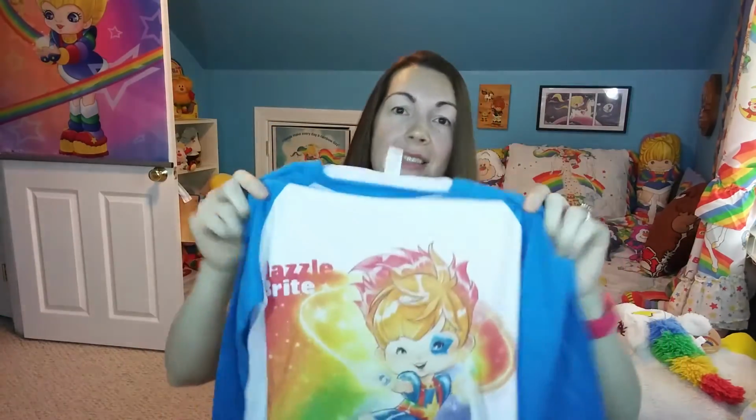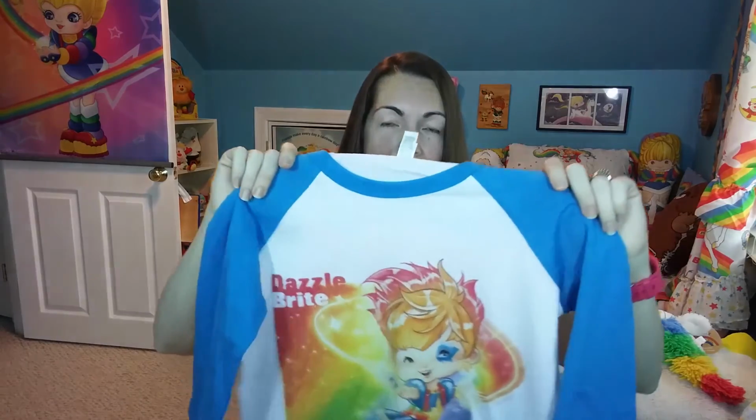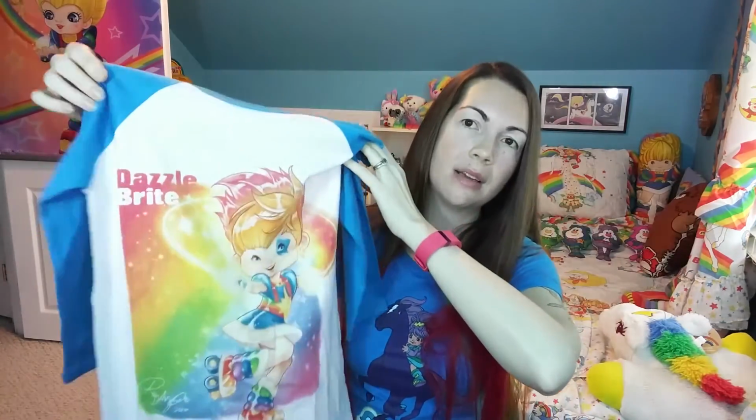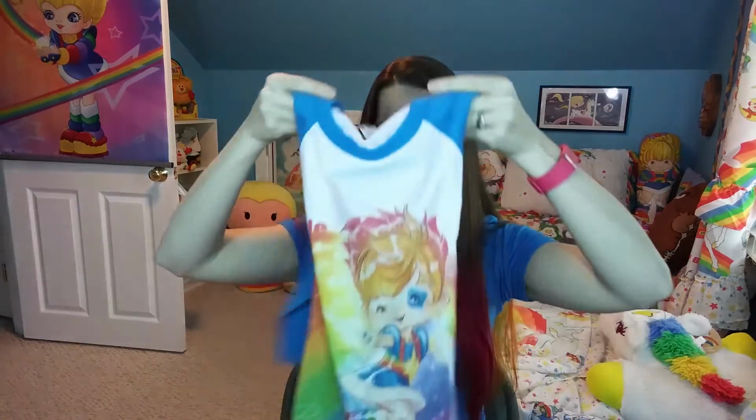And these are, at least the one I got is cotton polyester blend. So it's nice and soft. It's a little bit thin material, but I honestly like that. I know some people don't, but I just wanted to mention it, at least on the raglan 3/4 sleeve. And it's Bella Canvas brand shirt that's a little bit thin. So if that bothers you, you may want to get one that's 100% cotton. But I love this shirt so much, so much. I will probably wear it to death.